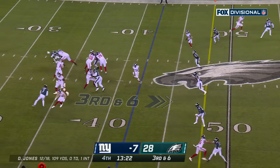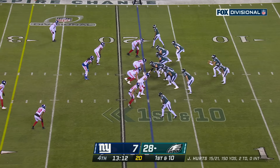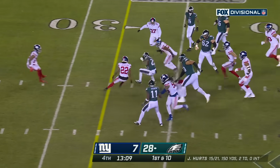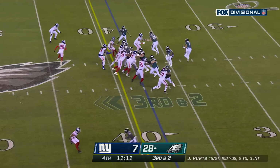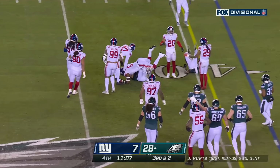3rd down and 6. Jones wants Slayton. It's off the mark and incomplete. As the top team, the tough team to beat in the NFC playoff bracket. Dallas so inconsistent. 3rd down and 2. He's going to run it here. Thibodeau was waiting, made a move on him, and got a 1st down.